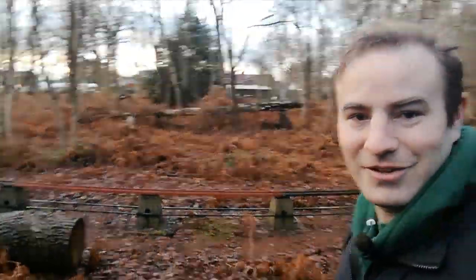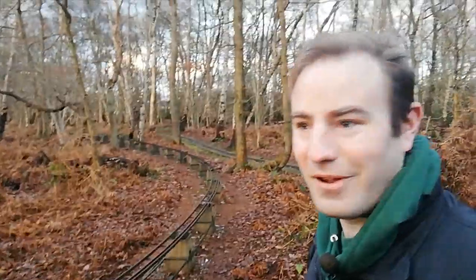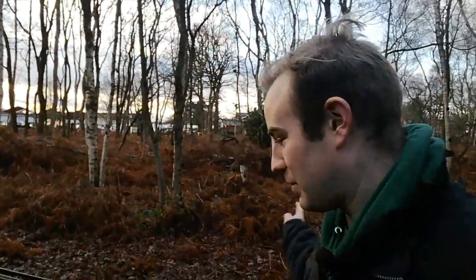Here, deep in the woods, we find a raised track. And it's railway. So I'll have to come and have a ride on this one day. If you look, you can just see the station over there. There is a third platform for people to get on and off the racetrack railway. Right, let's go and walk the track bed of the extension.